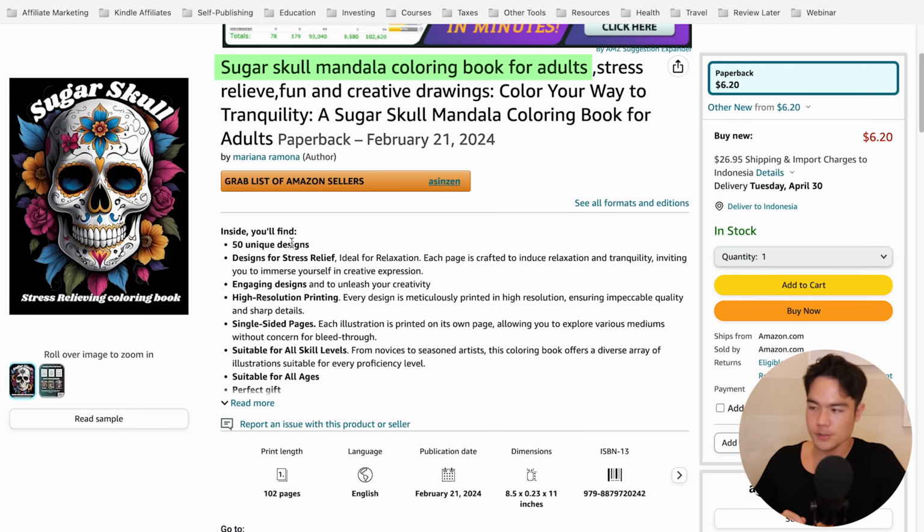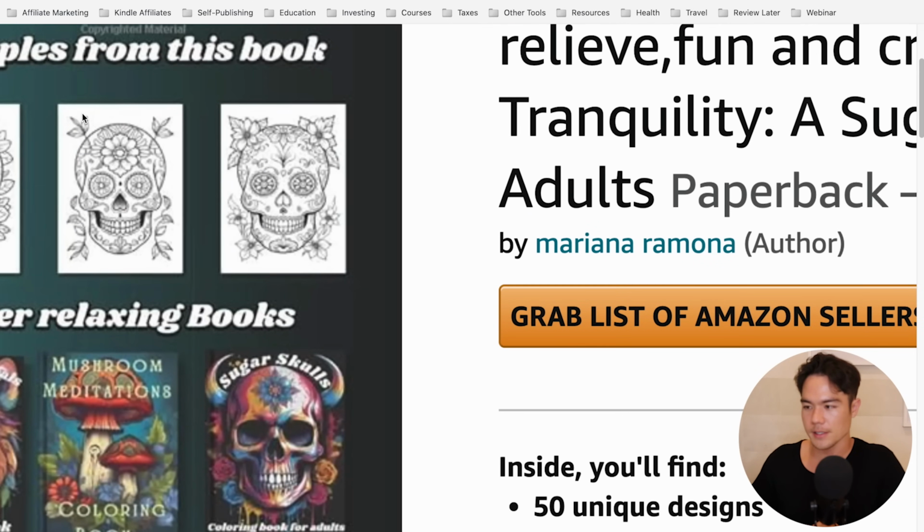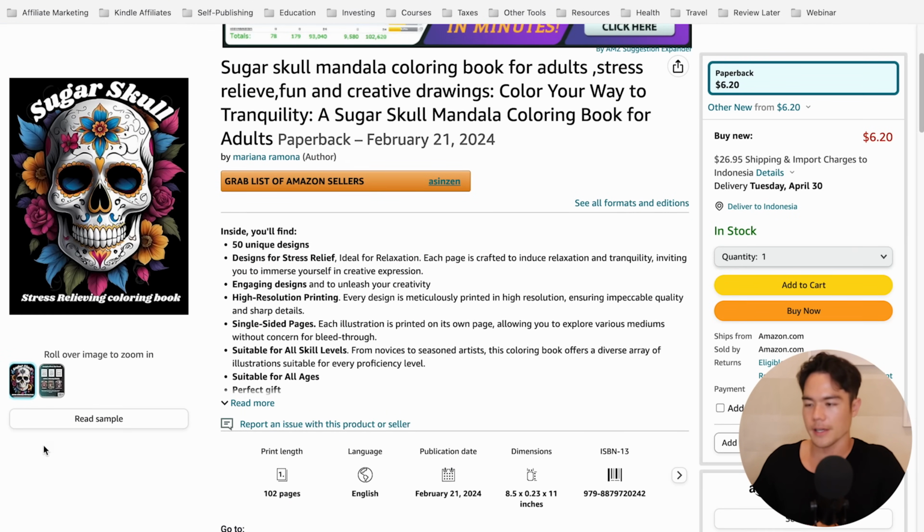Our next one is Sugar Skull Mandala Coloring Book for Adults by Mariana Ramona. So 50 unique designs, which is good, right? 40 is the average number of interior pages for coloring books. You got 50, so value wise it's more than the average. But this is one of those AI coloring books, I'm assuming. Is it? Actually, it doesn't look like AI.